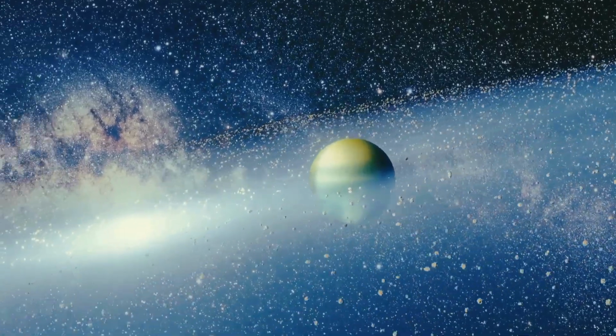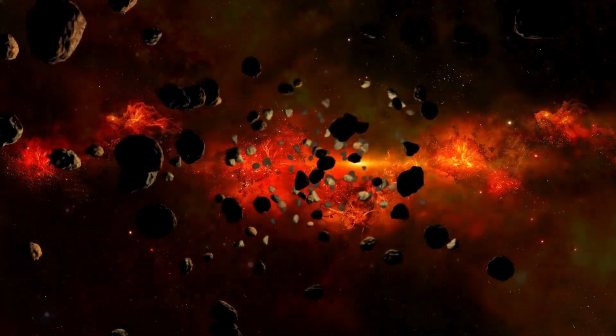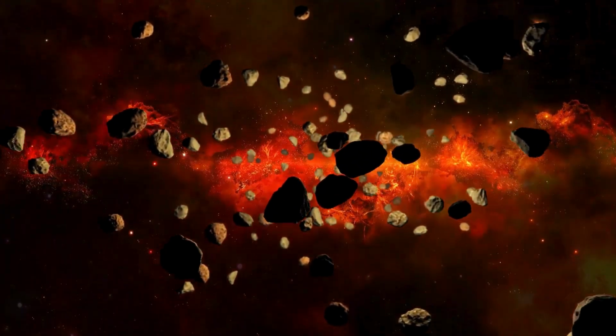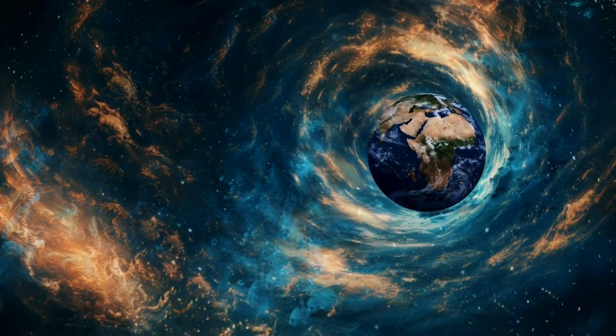The molecules discovered are not simple compounds like water or carbon dioxide, but instead large molecular structures composed of dozens or even hundreds of atoms. These are among the most complex organic molecules ever observed in space, and their presence in such a young galaxy raises profound questions about the early universe's capacity to foster the building blocks of life.